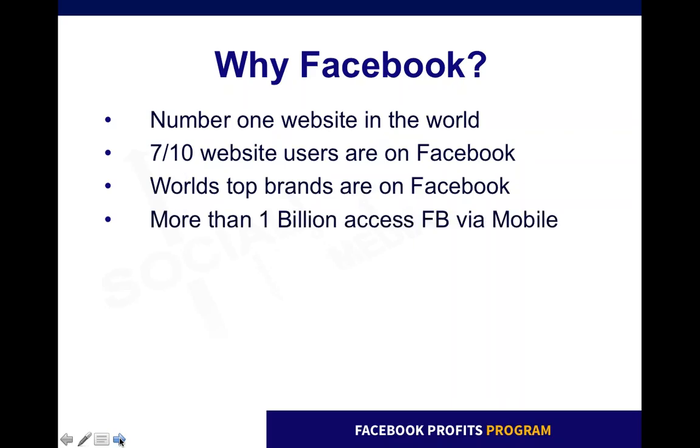More than 1 billion people access Facebook via their mobile device. This is really cool because Facebook's retargeting system, which I'm going to teach you about further in this webinar, works really well with mobile devices, and not many other retargeting systems do.